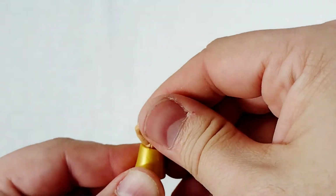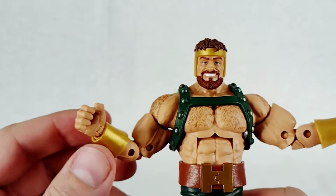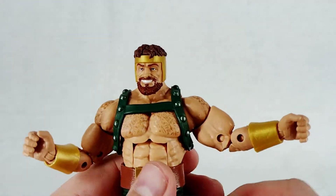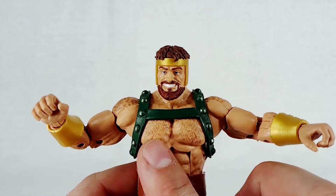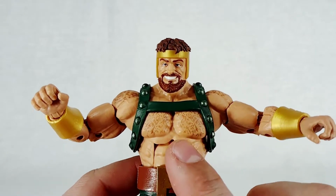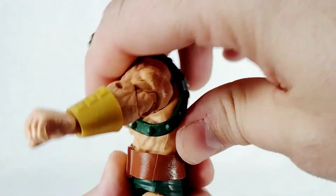All of his hands, whether they're his gripping hands or the fists that we'll see later, whether it's the left or the right, they all pivot in and out, which is unfortunate for when he's holding his mace, and we'll take a look at that in a minute too. Now with Hercules, he doesn't have that same type of ball joint, that ab crunch joint that Thor does. He has a more traditional pivot.